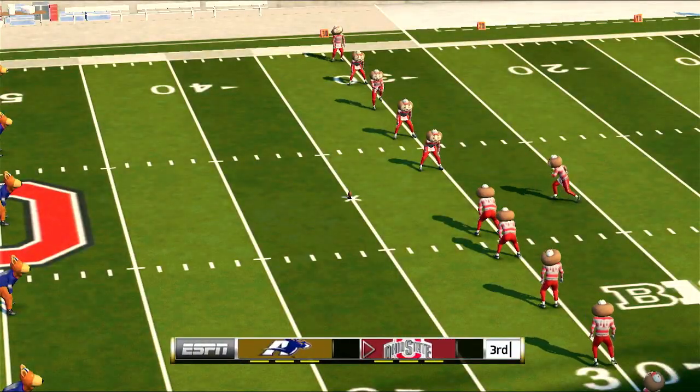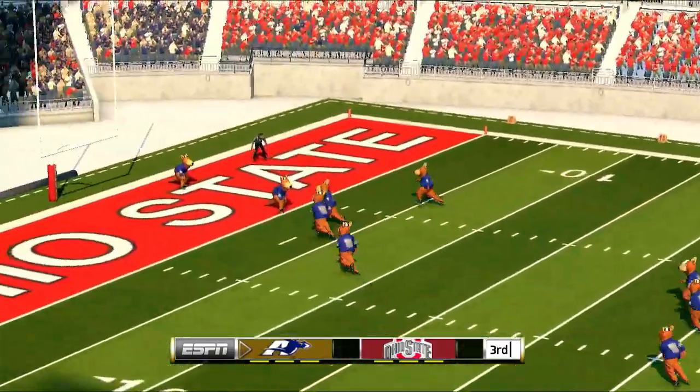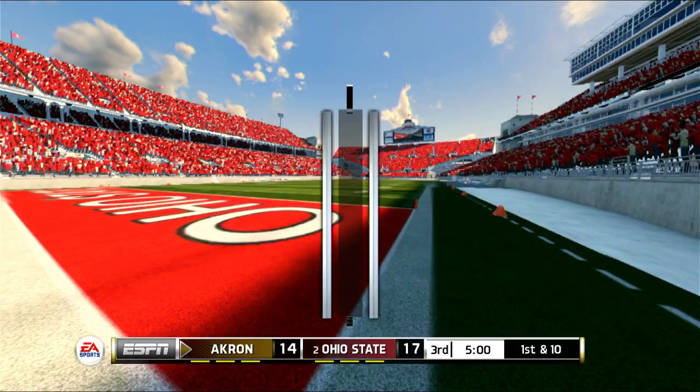Reese and David, thanks, guys. Second half action just about ready to start here. He kicks it off, and he got all of that one. And it sails out of the end zone for a touchback.